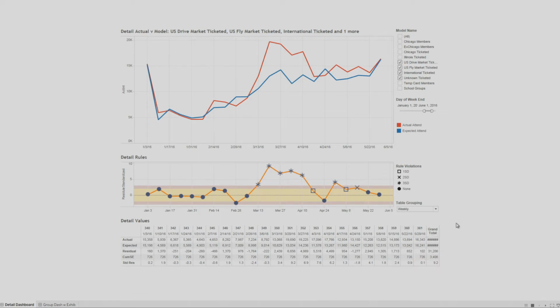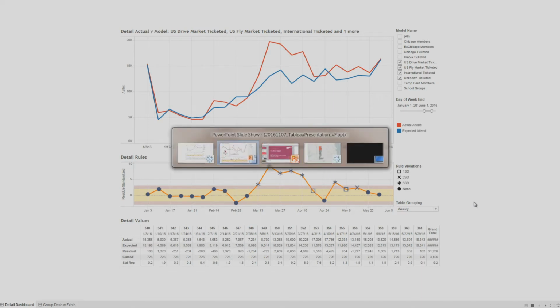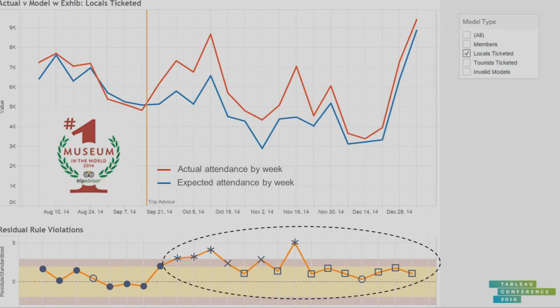Now, we've also turned this model, we've inverted it to use it for forecasting. We're still working out the kinks with that, but it's been super helpful to simplify our communication, make sure we're all looking at the same thing, and also save a ton of time internally, not chasing variation that just doesn't matter to the business. Now, probably our biggest win on this came from the #1 museum in the world ranking.